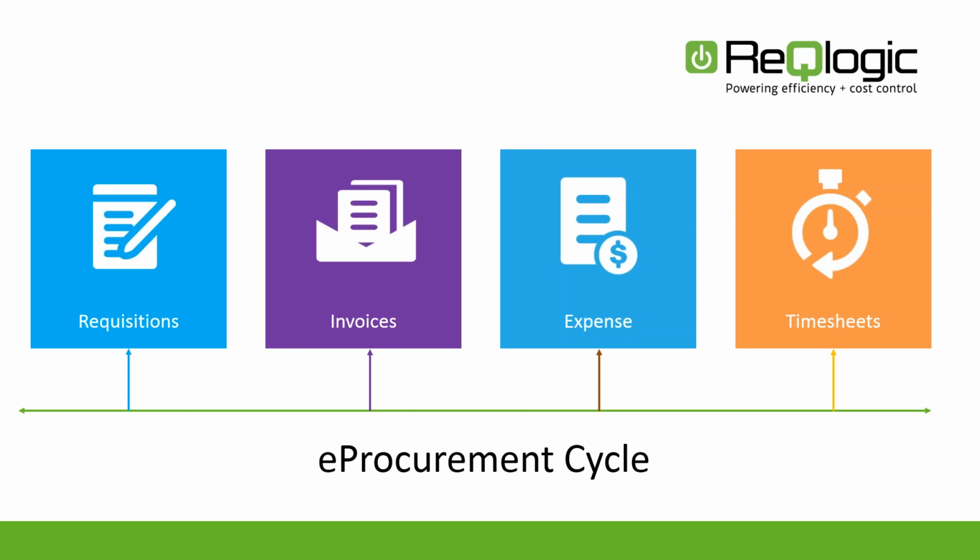So we talked mostly about requisitions, but the items that we mentioned and the improvements can also be attributed to the other functionality of ReQlogic. So we have invoices, we can do expense management, and of course we can do timesheet, time entry, but the time entry is only for companies that are utilizing projects. Now, as far as invoices are concerned, they can be invoices tied to purchase orders, in which case you will have a lookup for all outstanding purchase orders, and you can match the invoice to your purchase order, and all the line items are filled in that default from the purchase order.